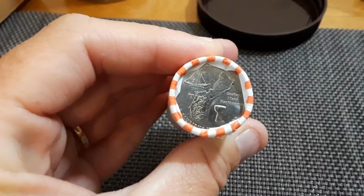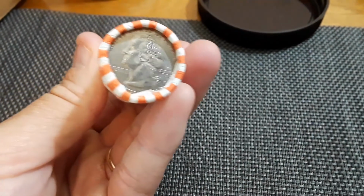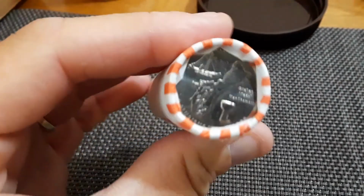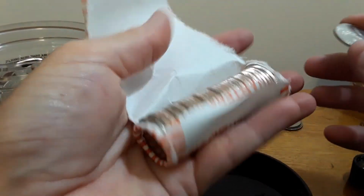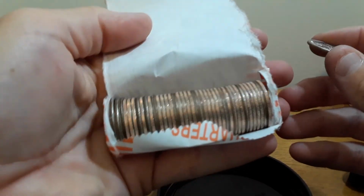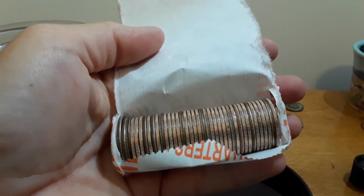Come on. See that? That's pretty cool. It's on the other side. Don't know. That's pretty neat. Let's crack her open and see what we find. So I just want to give you a good idea of what I'm seeing when I open up these rolls. There's that 2009 ender. Put that one aside.